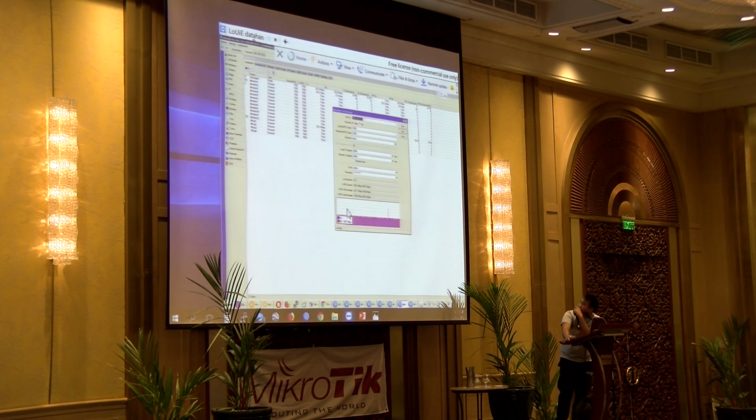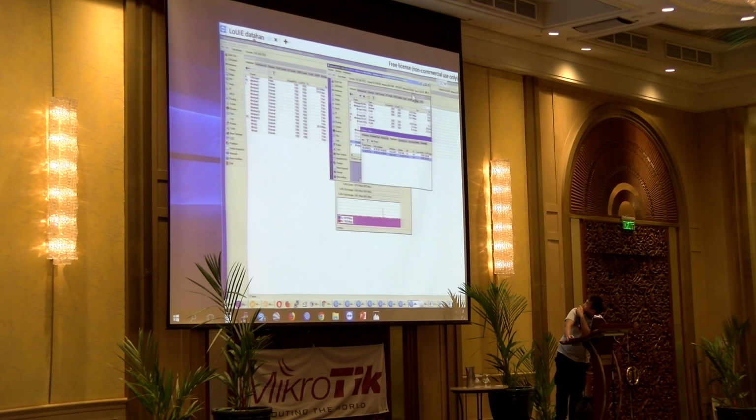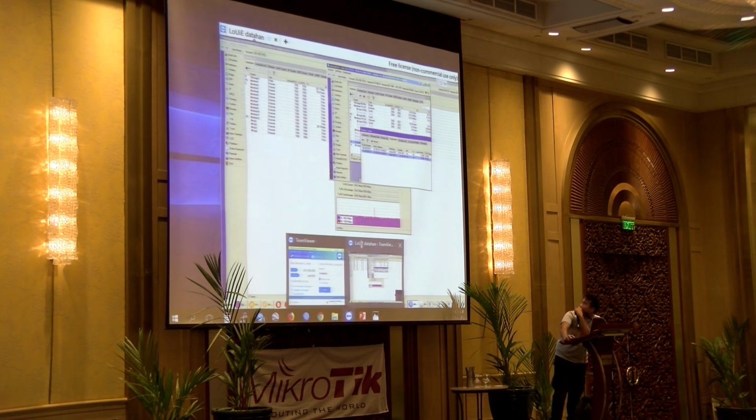But due to the limitation of the CPU of the RB951, as you can see, the processing power will not fit here. The CPU is at about 80% already. But still, 200 Mbps at 100 kilometers is a very big bandwidth actually. This is exclusive for our local LGU client.